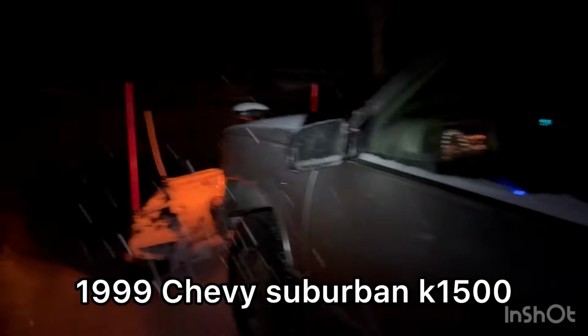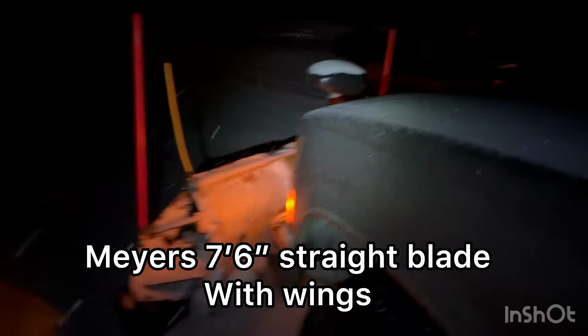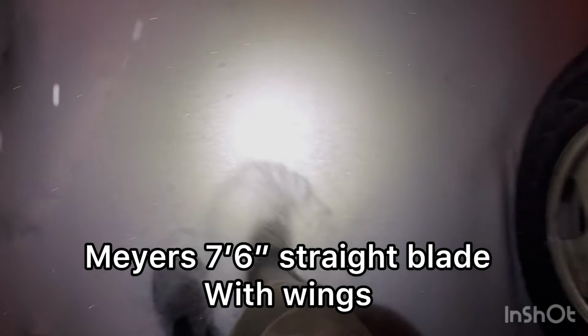It is dumping snow out here. It's about 5:30 in the morning. Got the winch, fuel cans, got the bourbon warmed up. We got about 2 inches of snow. Pretty light and fluffy. We're gonna go make our first rounds.